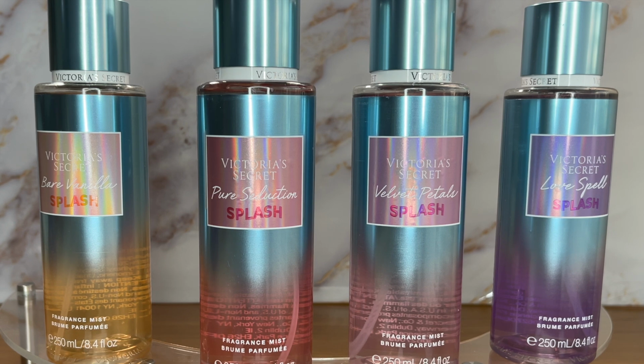This is nice. It's soft. That jasmine is in there, but it's not really heavy. So if you're not a jasmine lover, I think you should still try this because I like jasmine. I like jasmine a lot actually, but this isn't a heavy jasmine. Like this whole line, the aesthetics of it, the name, splash, it fits. This is all watery.